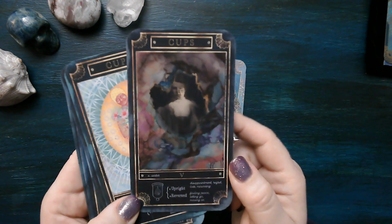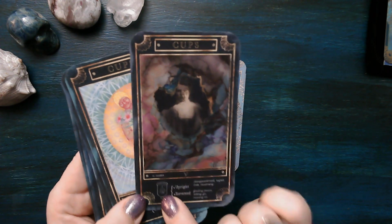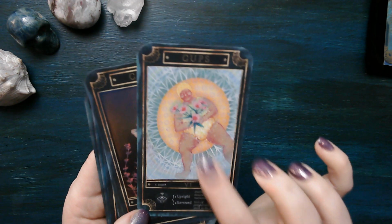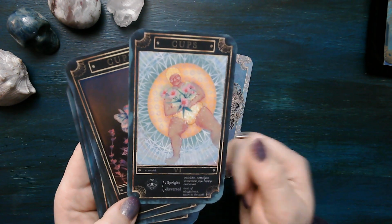I really like this Five of Cups. And you have the heart in the container. This is the upside down one. I love this Six of Cups.